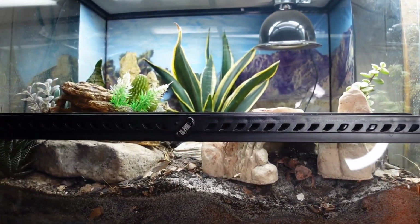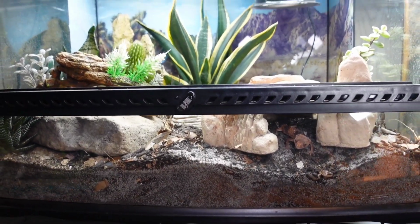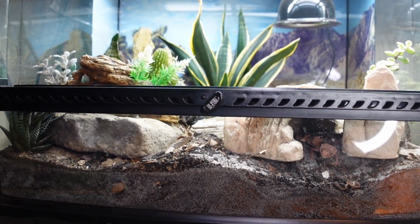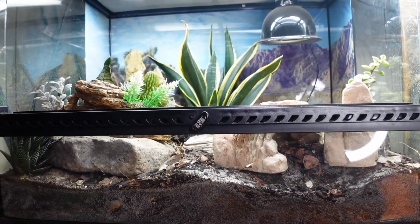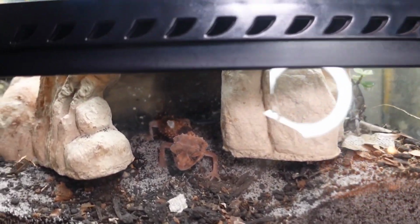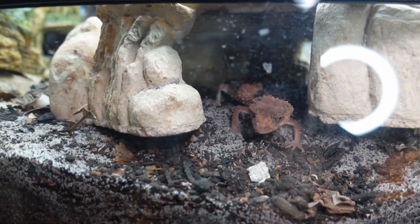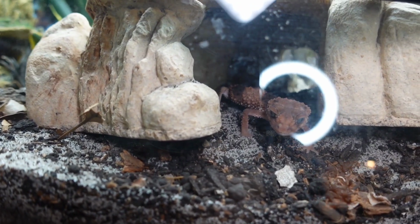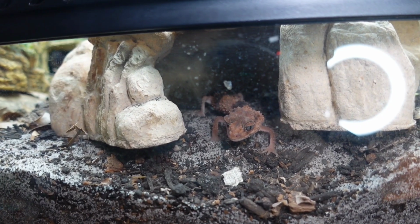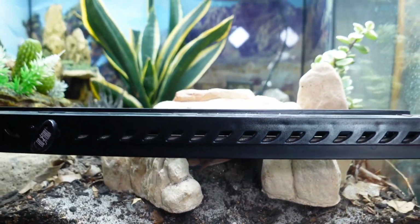Now this right here was my first attempt at making an arid setup, and the plants are doing actually really good, but I have not been able to find a way to keep the isopods alive, not for very long. I will keep adding more isopods, but after a month or so, I will not see any more. But this is the house for Grumpy, my rough knobtail gecko. This is actually the oldest gecko that I have, I think. This guy should be close to 5 or 6 years old. I will check, but that is my oldest gecko.